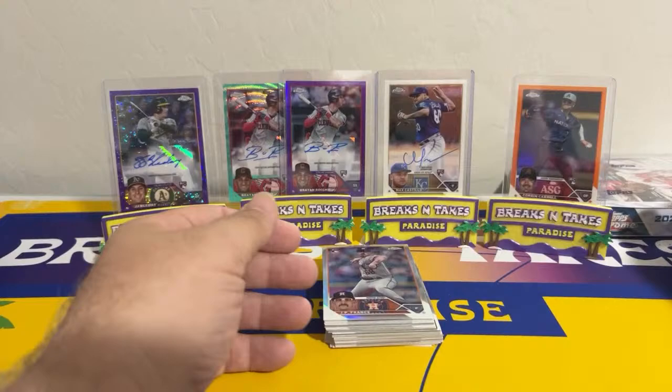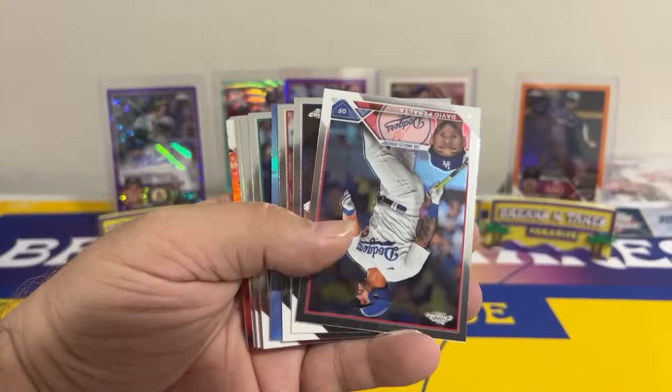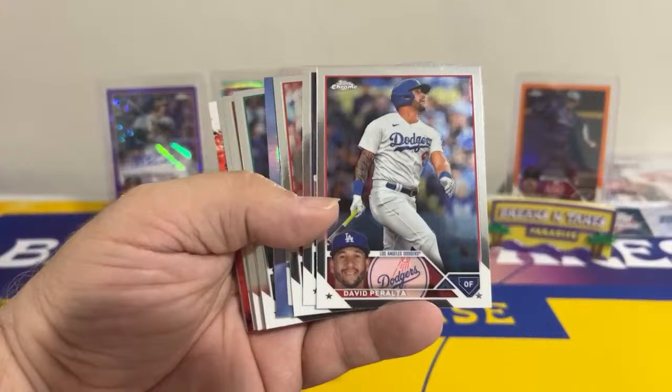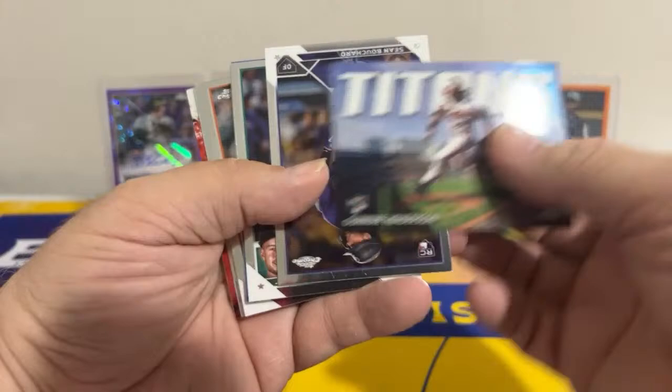JP France on the refractor. Adley Rutschman on the action star. Jeremy Pena. Yeah, that's a nice hit for the Diamondbacks to 25. Yes, sir, Scotty. Yepes. Gunnar Henderson on the Titan. Our first Gunnar sighting of the night.